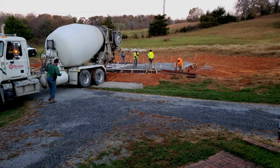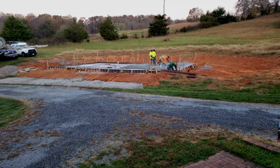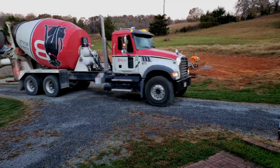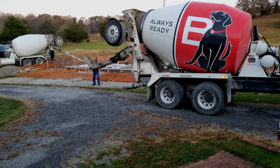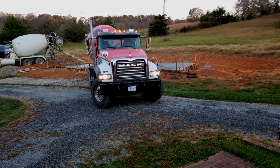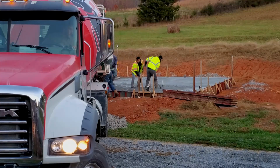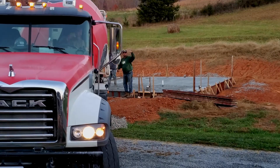And there they continue on. So the second truck is all finished, going back to washout. And the third truck here is coming into position. And they will continue to pour and get it all moved around out there.